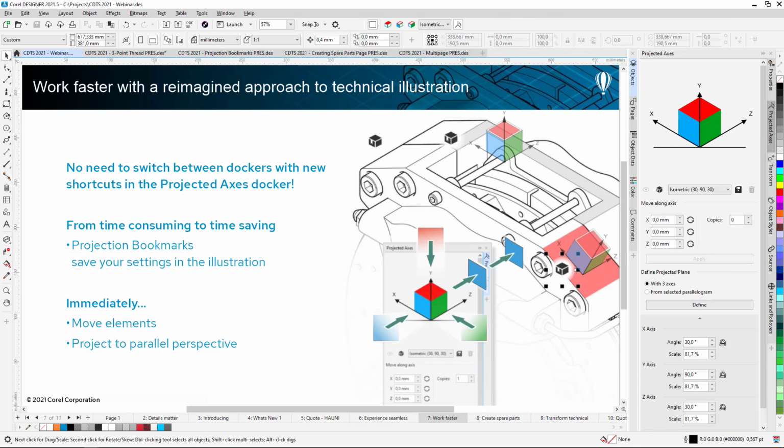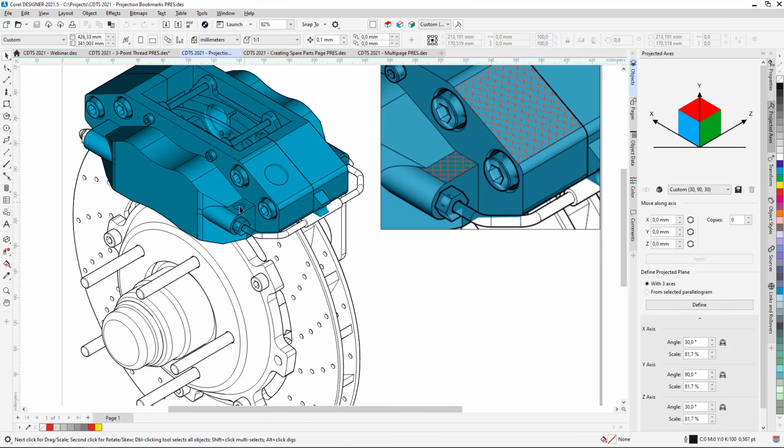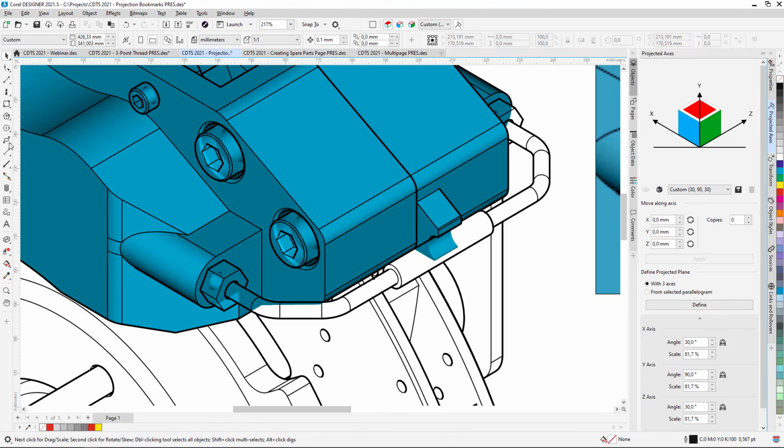Also here we have an example. So let's open a sample file. Okay. Same file, new challenge. Here's the brake disc with the caliper again, and imagine we want to create these elements in here and want to illustrate them. So how do we do that? First of all, let me delete them, so that we can create them again. So I put in some details here that we want to add on this plane and on this plane something. So what's the first step? What you do, you put on your projected axis docker and enable the lid of your cube, and then you can start illustrating here right away. So let's do that. That's easy.